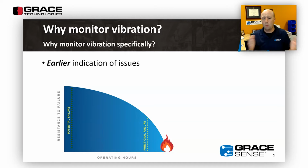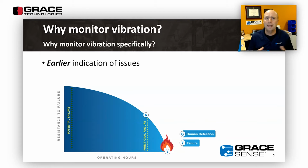The idea here is I can wait till the very end of this spectrum, and I can just wait till the thing catches on fire or stops working. That's one way to maintain an asset, right? But most of the time, we're doing something better than that. We're moving up this curve. We're waiting for a human to detect the onset of this failure. You usually hear something rattling, or there's an increase, you touch it and it's really hot, that sort of thing. This is the human level of detection where we hear or we see something wrong with the asset.